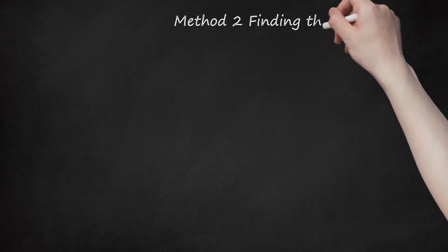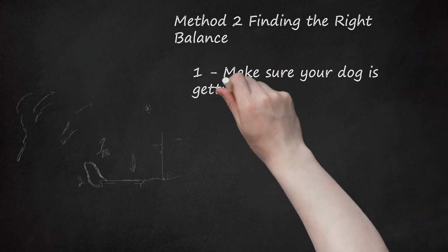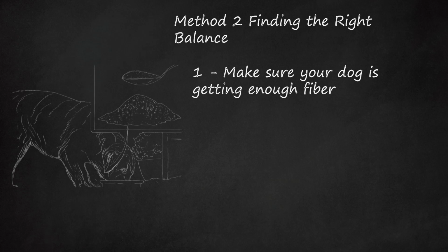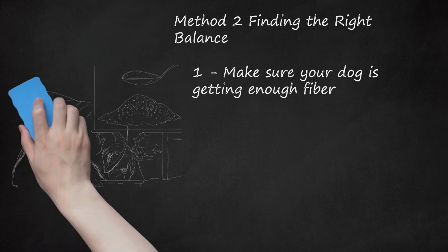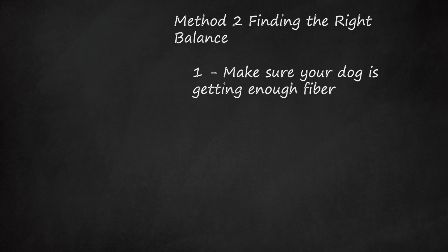Method 2: Finding the right balance. 1. Make sure your dog is getting enough fiber. Older dogs need a bit more fiber than younger dogs. Just like humans, older dogs are more likely to become constipated. Look for a dog food that is at least 3 to 5% fiber. If you still need to feed your dog regular adult dog food, you can add a sprinkle of wheat bran on top to increase the fiber.